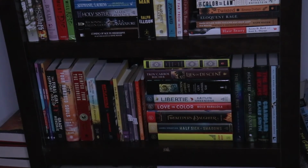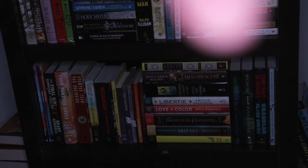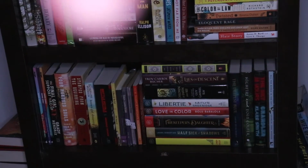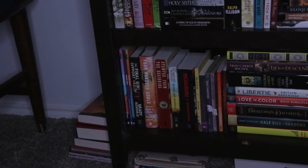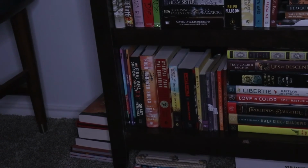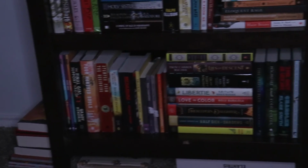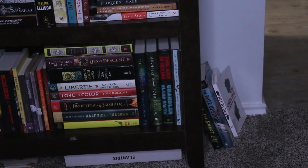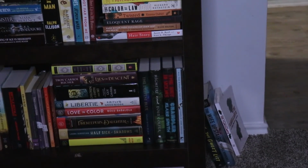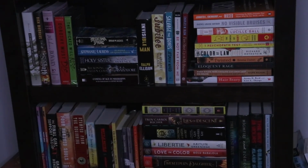And then finally, the last bookshelf. All of these right here are book box books from this year, and then these are books that I've purchased for myself this year. You might notice off to the side I have some books there, which are books that I've already read, and they just need to go on my regular shelves once I get my own apartment. Books over here are also books that I've read and that I'm not keeping, and then you could probably see the random little Elantris box underneath there, which is what my collector's edition of Elantris came in. And that's it for my TBR shelf.